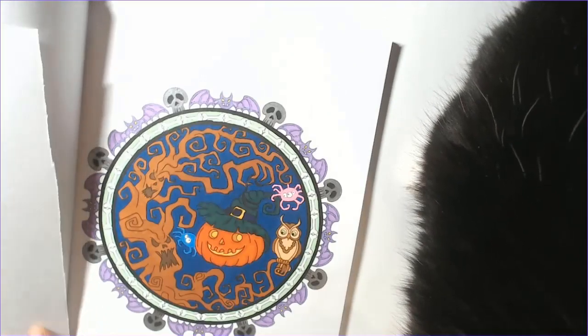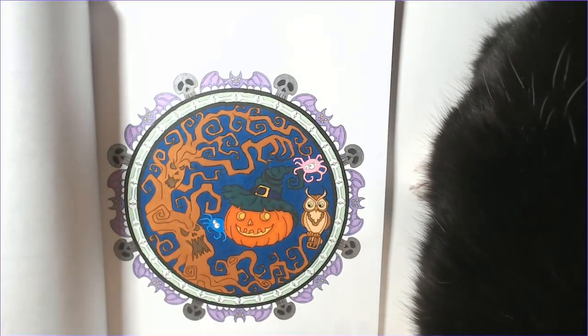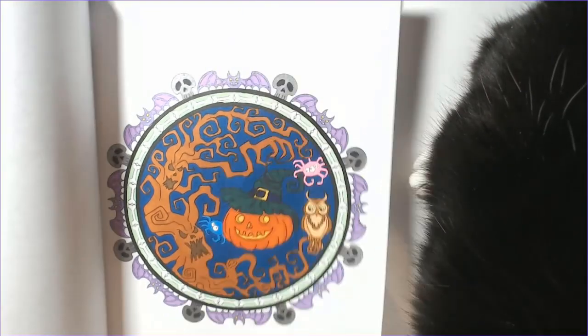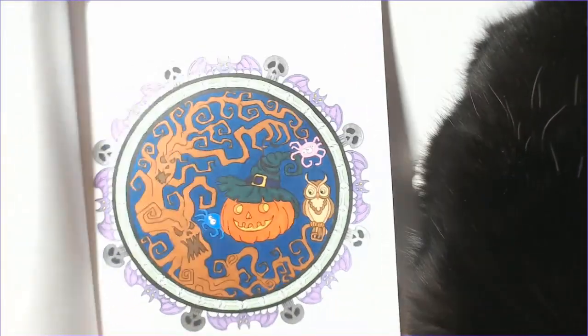So here is the picture. I just posted this yesterday on Instagram. I really like these. I really want to do more on these. I may even do another one today. I don't know. Anyway, it's hard to tell because the light's too bright.